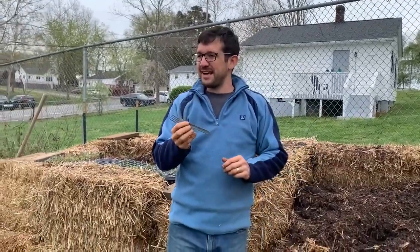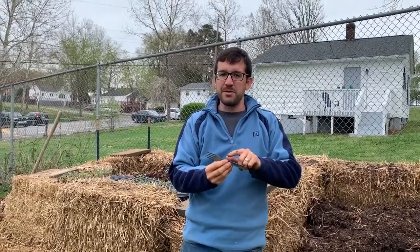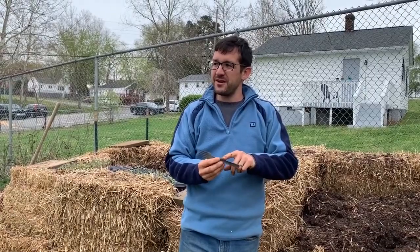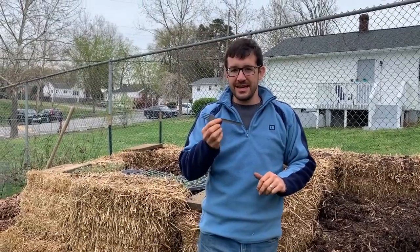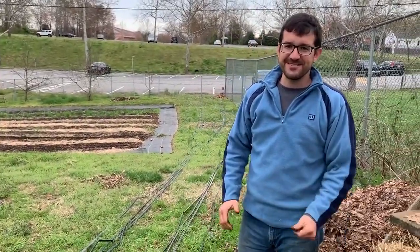So that's the big takeaway. This is PLA. It's a corn-based plastic. It decomposes first chemically by exposure to heat and moisture, and then after that, it's a biological process. And so the big thing with composting PLA is heat and moisture. Very good. Let's take a pause and go somewhere else in the garden.